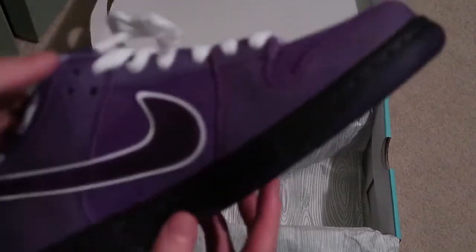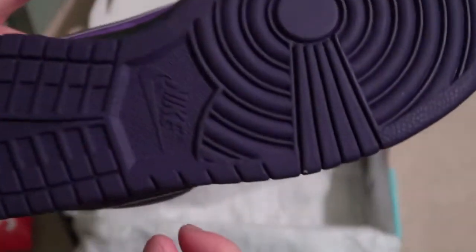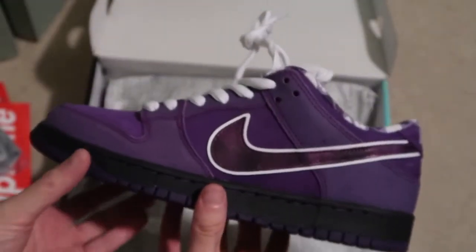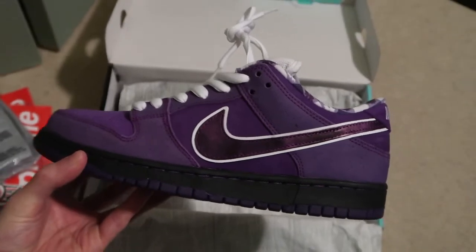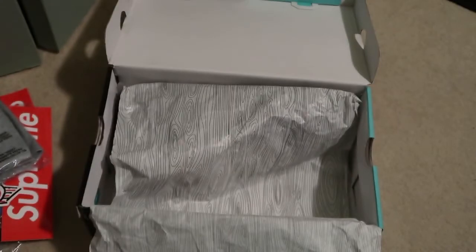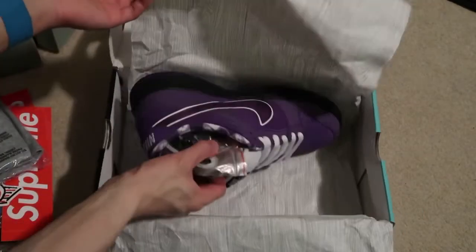Oh, there you go. Purple lobsters. Have it. There you go. Speed. Other pair.